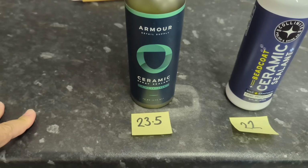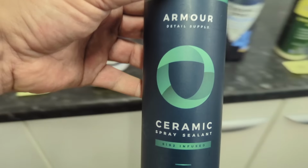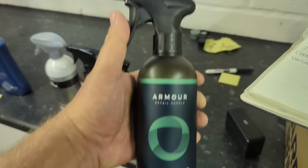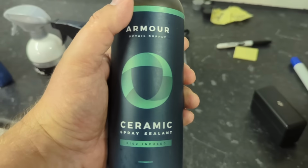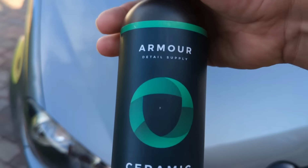But the product I think has the overall highest experience is the Armour Detail Supply. It might not be the best branding product, even though the bottle and the trigger look pretty slick to me, look pretty nice, and it's a good bottle. But here, this is the reason it's picked up all the points. It tells me how long it lasts. I know it's up to 6 months.